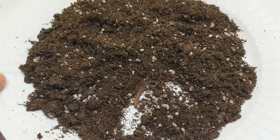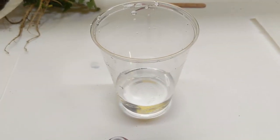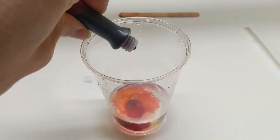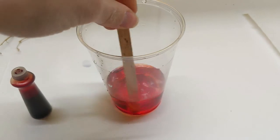Now, we're going to set this aside for a minute. So here we have our glass of water, right? Pretty simple. Okay, so now I'm going to take my food coloring and just add a few drops. 3 drops should do. And let me get my stirring stick here. Just give it a little stir.